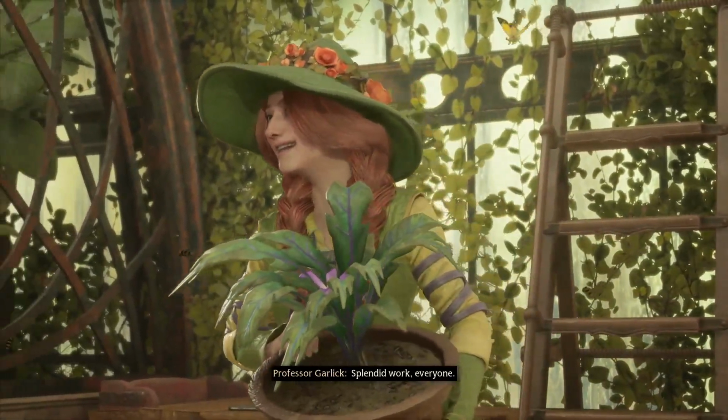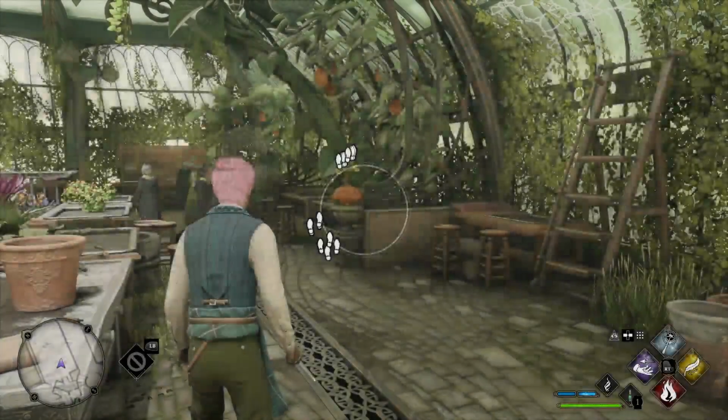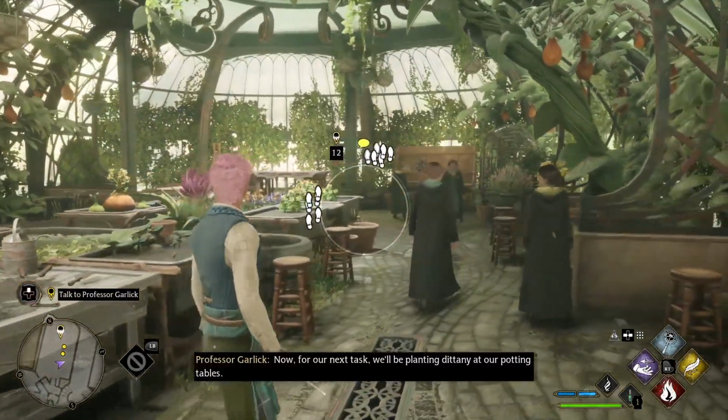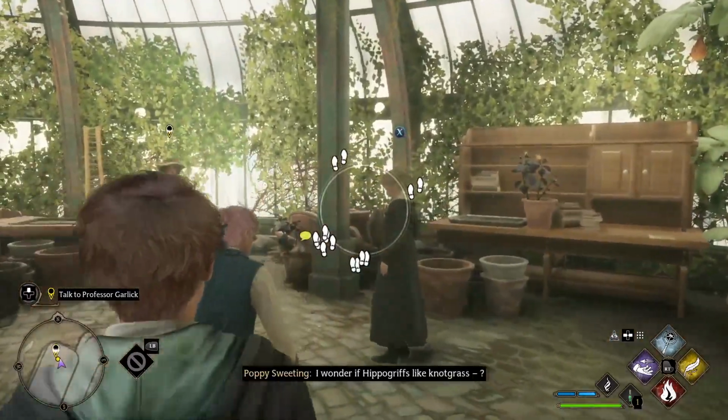Splendid work, everyone! Now, for our next task, we'll be planting Dittany at our potting tables. You can all get started. I wonder if hippogriffs like mock grass.